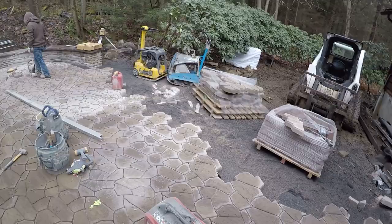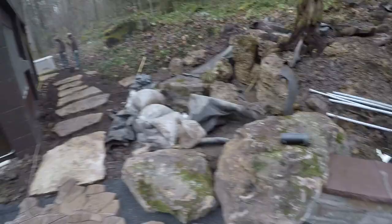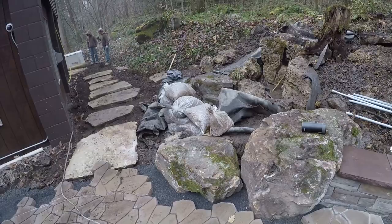So sitting walls in, making all of our cuts. Water feature isn't running just yet. Still waiting for some warmer weather to finish foaming that up. We got our boulders worked in here, nestled in. So yeah, it's coming along and looking good.